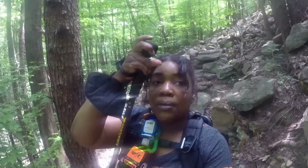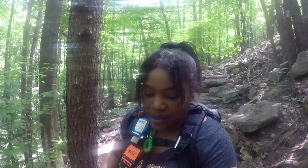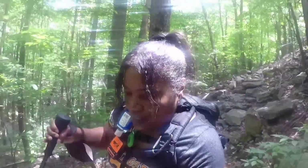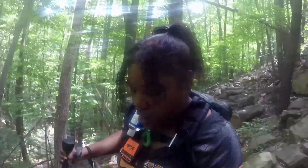It's good to have your trekking poles with you too, because there's a lot of areas where there are just holes, and you may think you are about to step down on something and it's not solid. So your trekking poles can also work as a way for you to make sure that's a strong foundation, a place where you can actually walk.